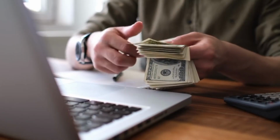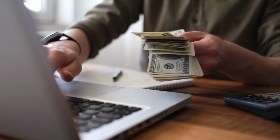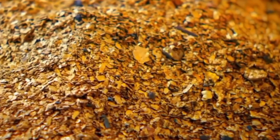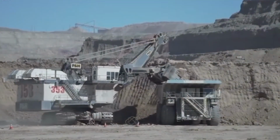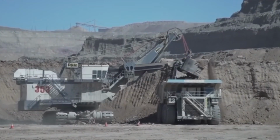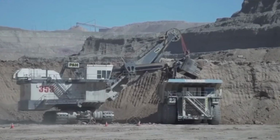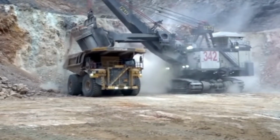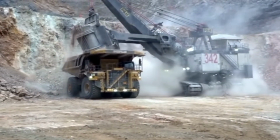Currently, gold is priced at around $63 per gram, and miners spare no expense. The world's largest shovel, which costs over $20 million, is used in this mine. The haul trucks can carry up to 270 tons of ore, and the shovel loads 1 ton in 3 scoops. A truck arrives empty and leaves with a full load in just a minute.